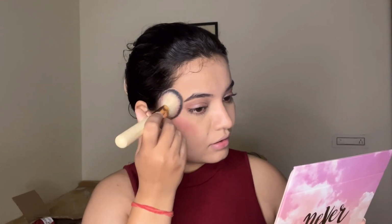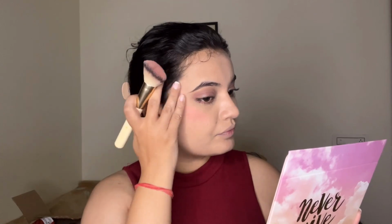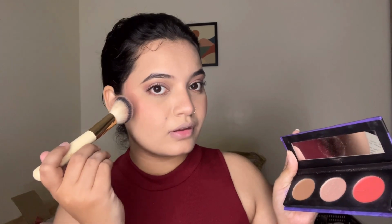Next, I'm using a liquid blush by Makeup Revolution. It is super blendable and I'm applying it on my nose, on my cheek, on my chin, and also on some areas of my forehead. Topping it up with a powder blush in coral shade. Powder blushes are more compatible if you have an oily or combination skin as it tends to stay longer.